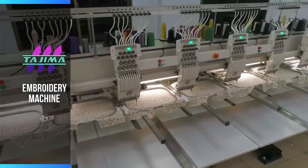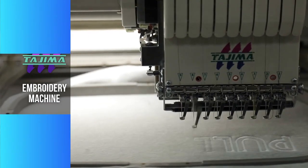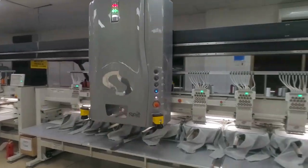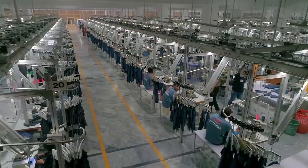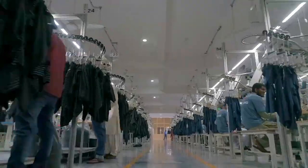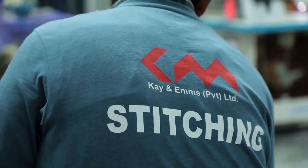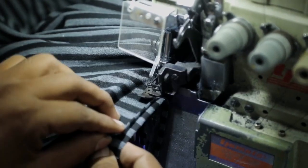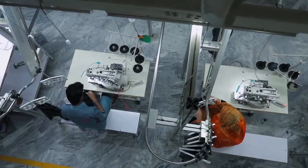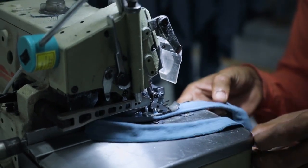The embroidery department at K&M's is equipped with Japanese computerized embroidery machines from Tajima, supported by 20 multi-heads. With over 40 lines of stitching machines, manned with the most skilled and expert operators, K&M's is capable of producing versatile garments, ranging from basic to high fashion, covering men's, women's and kids' categories, with maximum flexibility in size and color assortments.